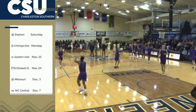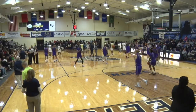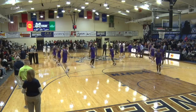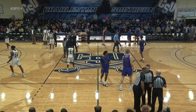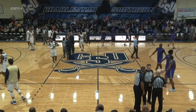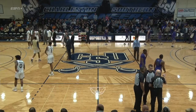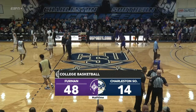A tough slate. Only two more home games this calendar year for the Bucks, so they are going to be battle-tested on the road whenever non-conference play wraps up. Well, 48-14 is the halftime score. The teams are back out there to get loose. We're going to take one more break, and we got more basketball for you from the Buck Dome on the other side.